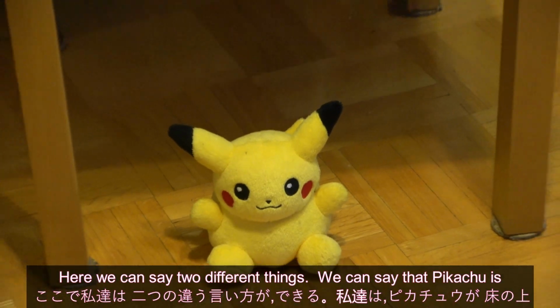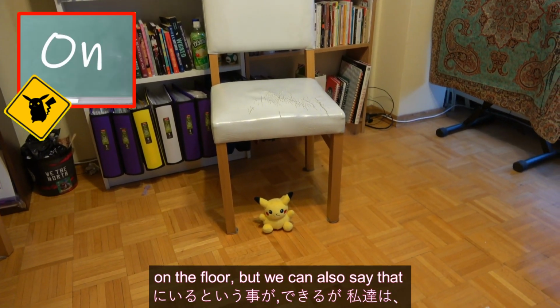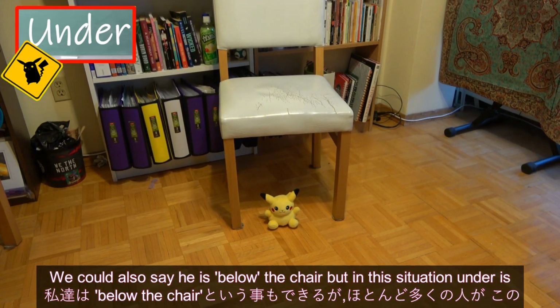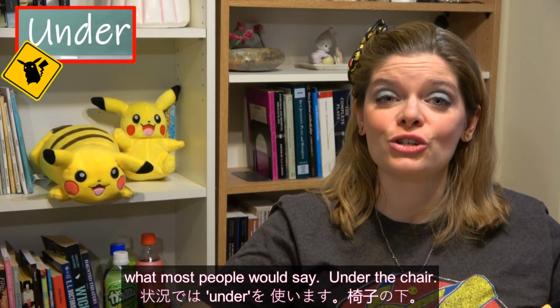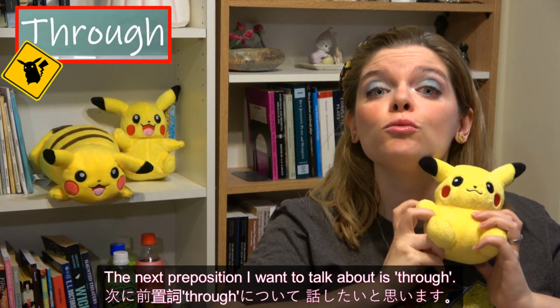Here we can say two different things. We can say that Pikachu is on the floor, but we can also say that Pikachu is under the chair. We could also say he is below the chair, but in this situation, under is what most people would say. Under the chair. The next preposition I want to talk about is through.